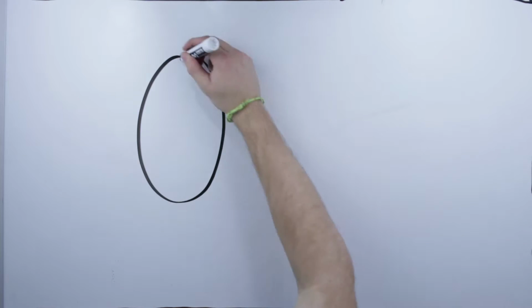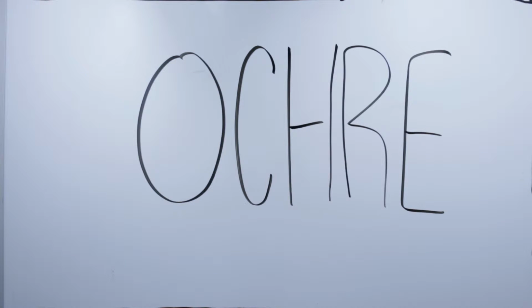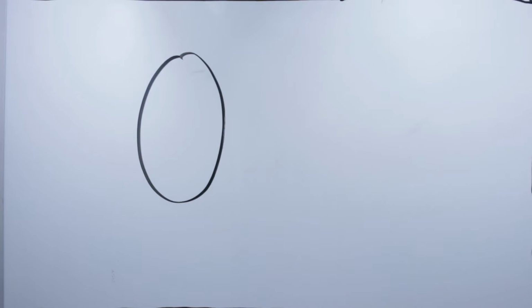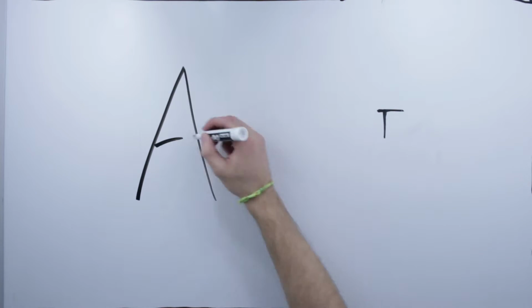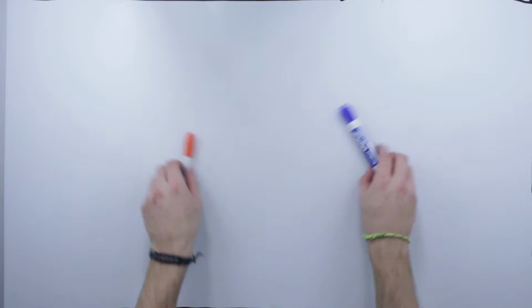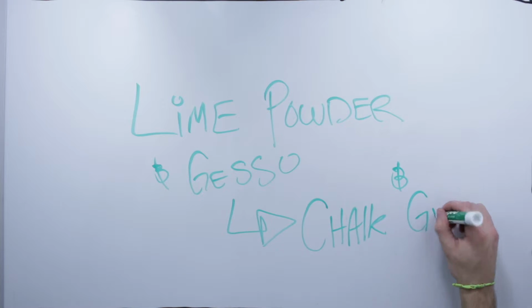The first pigment used was ochre, a mineral that created a dull yellow. Later on, they replaced this with orpiment, which was much brighter than the previous mineral. To create blue, they used azurite, and by mixing blue and yellow, they acquired green. To accomplish white, they used lime powder and gesso, which is basically chalk and gypsum.